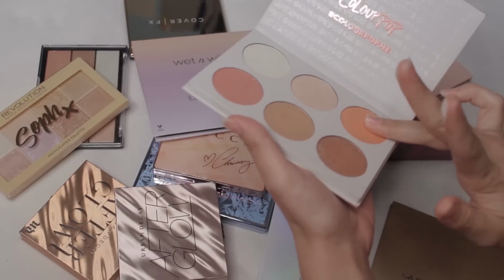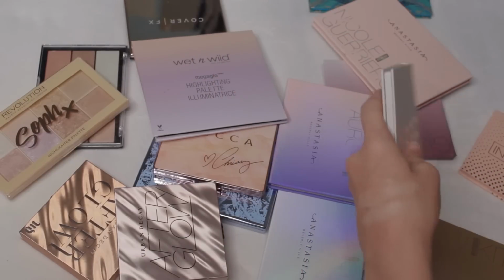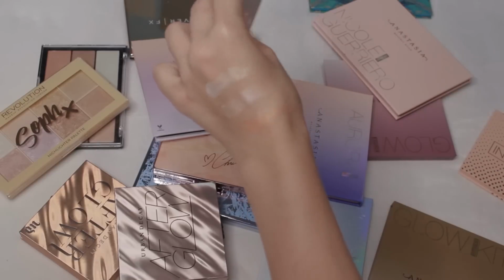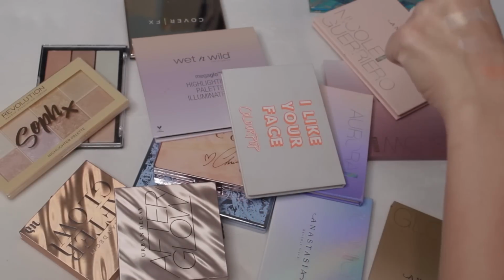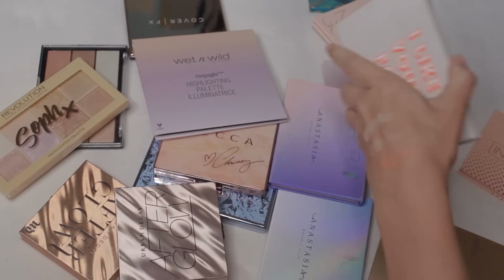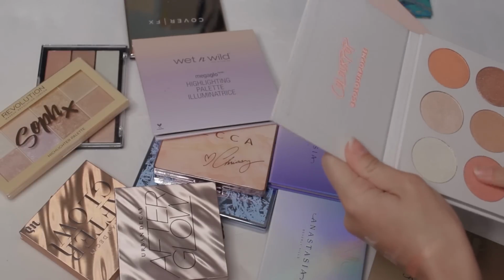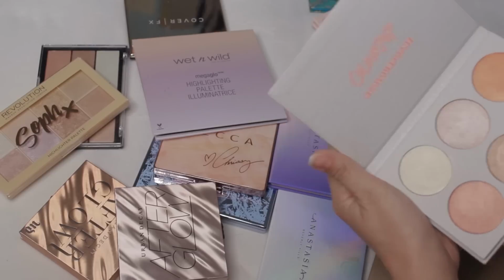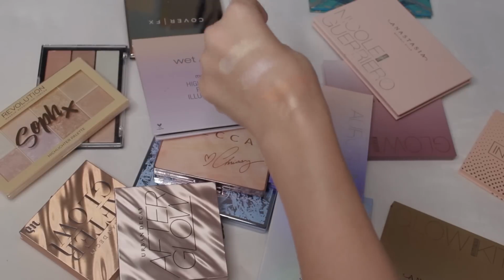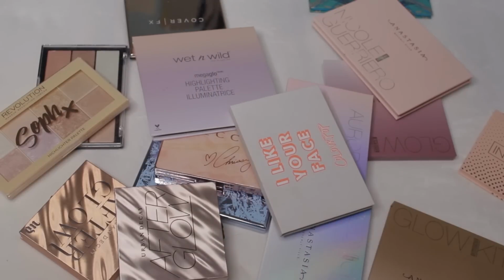I'm gonna do some of these swatches here. So this is the top row. Some of these shades are really gorgeous, like that peach orange, and this pink right here is really cute. Love this. Oh, that pink shade didn't really show up, did it? Nope. That's okay. They have good shades in here, but I never reach for this.